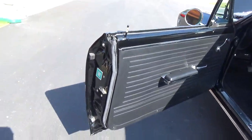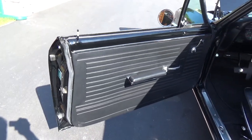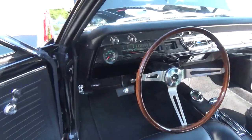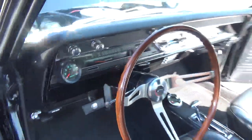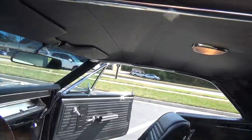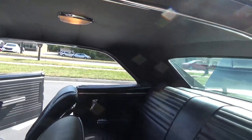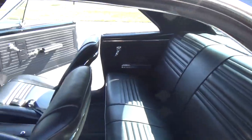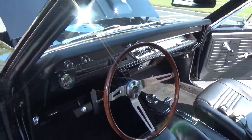So all the jams are really nice on this car. All the interior's been redone. It's got the optional blinker tach, wood wheel. Headliner's real nice, tight. All the seat covers, it's all legendary interior. Very, very nice.